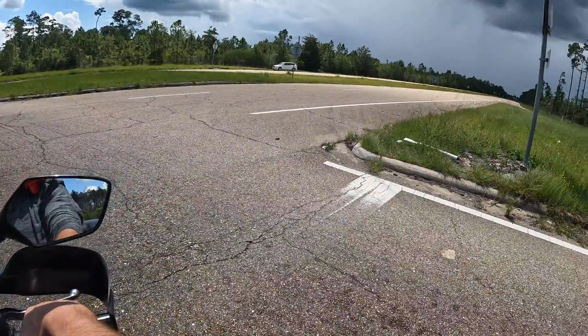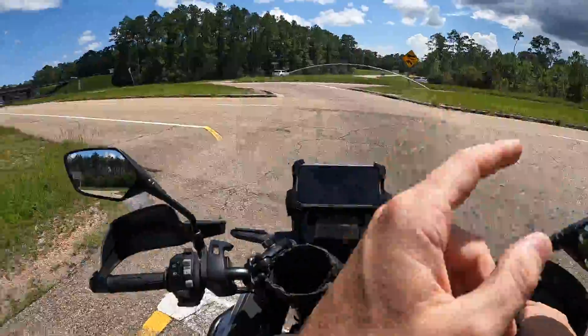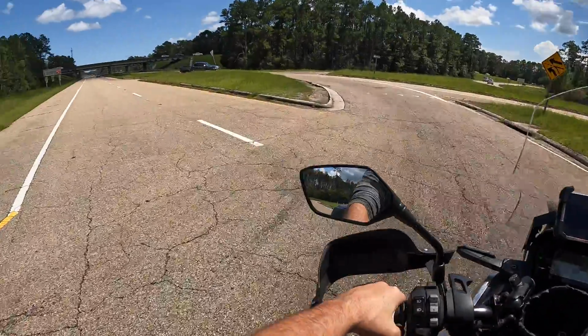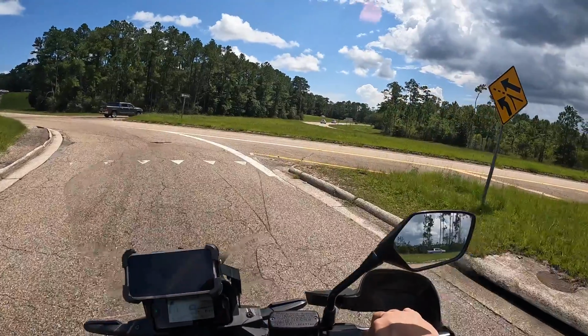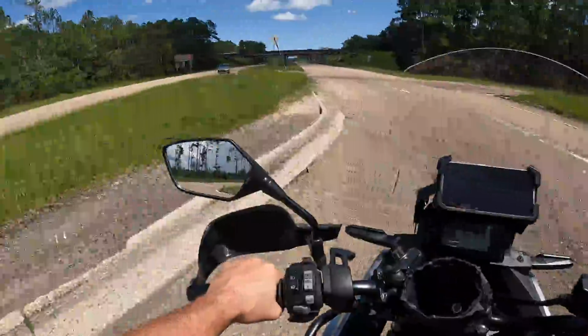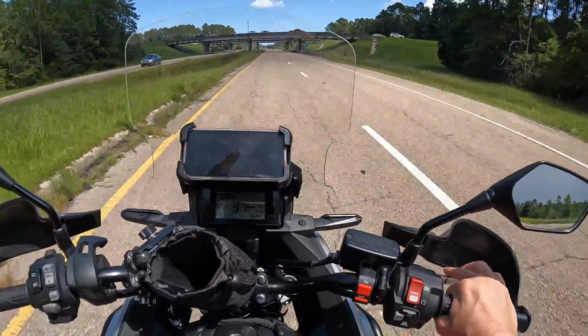All right, so we're out on a ride today. I was just on the interstate. We were gonna head a little bit further down, toward the Louisiana border or whatever. You can see it looks like it's about to rain, but I was on the interstate for a little while and it's quite backed up there, as you can see. So we decided to get off right here.